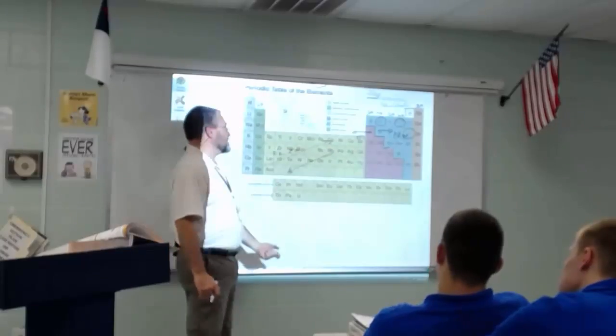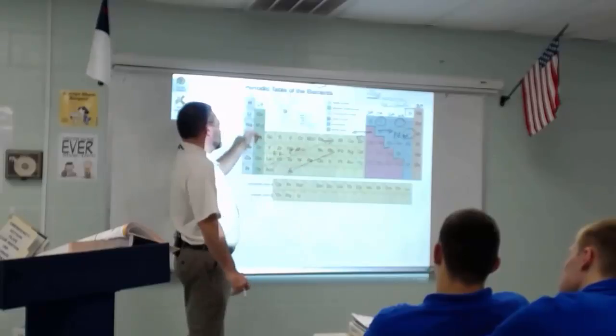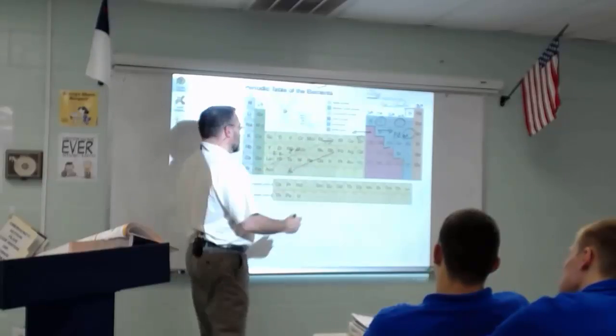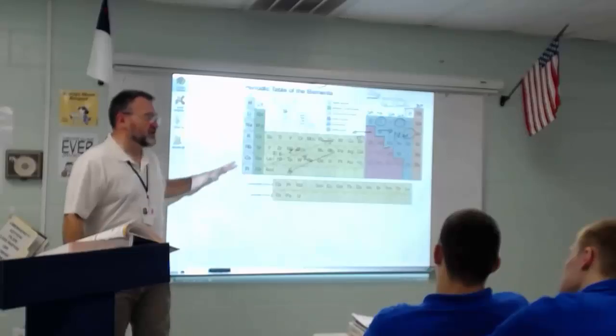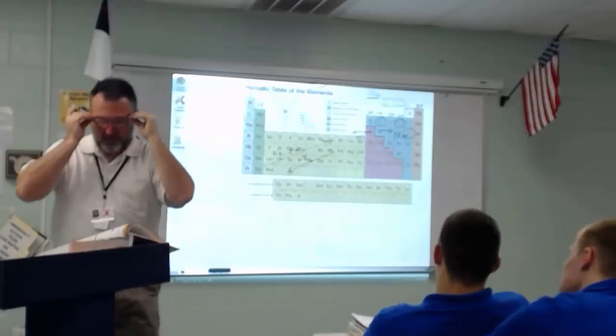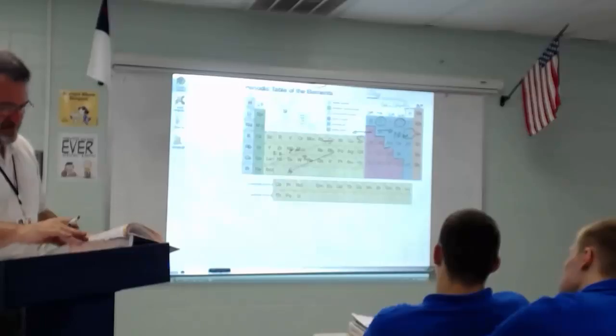Which one increases as we go from right to left or top to bottom? The radius, right? The atomic radius. So know those 2 trends. Be able to compare those 2 things. That's a really quick synopsis of about 7 pages on here.